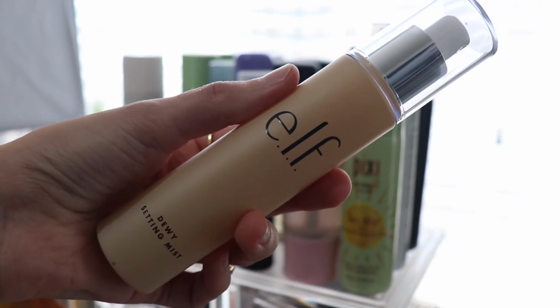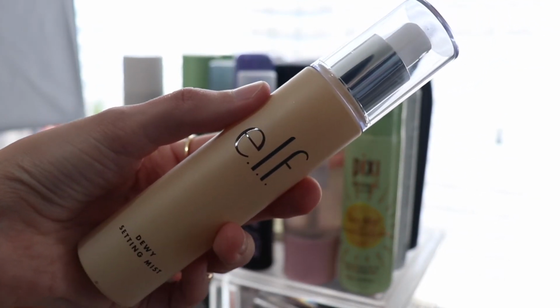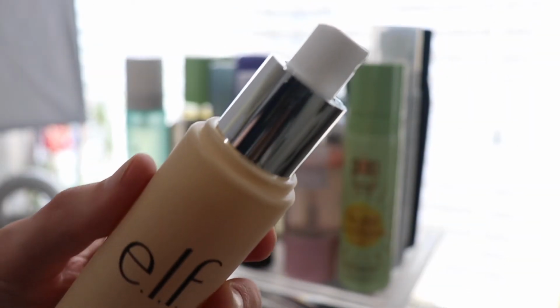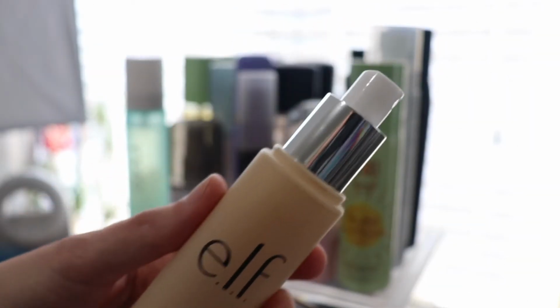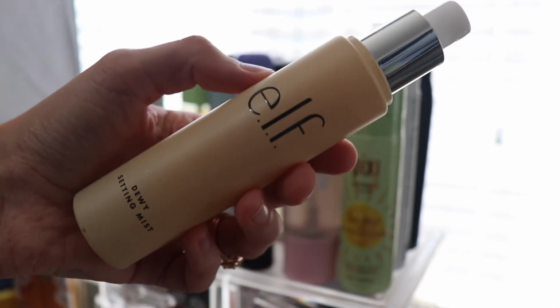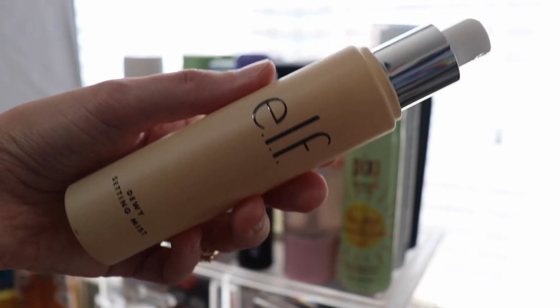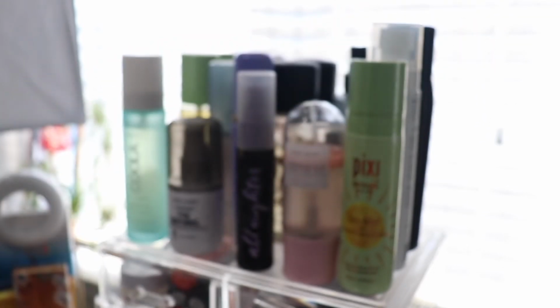I'm going to get rid of this guy just because I find myself not using it because of the sprayer on it. I find the sprayer just spritzes out way too thick and it kind of messes up my makeup more than it fixes it. So I'm going to declutter this because I literally just never even reach for it.